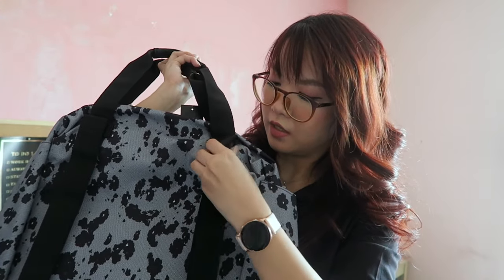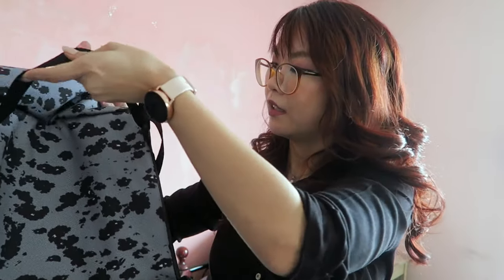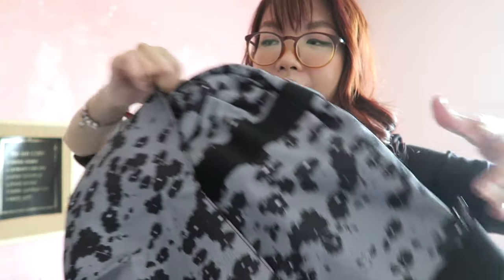Then I also got a new bag, and this one is from Adidas, and what I really like about it is I can use it as a shoulder bag and a backpack. So if you remove this clasp thing and pull the strap, it turns into a backpack. Yeah, so I really like it. It's cute and really spacious also. See? And another reason why I really like this is because of the two pockets on the side. I can put my water bottle here and my umbrella.